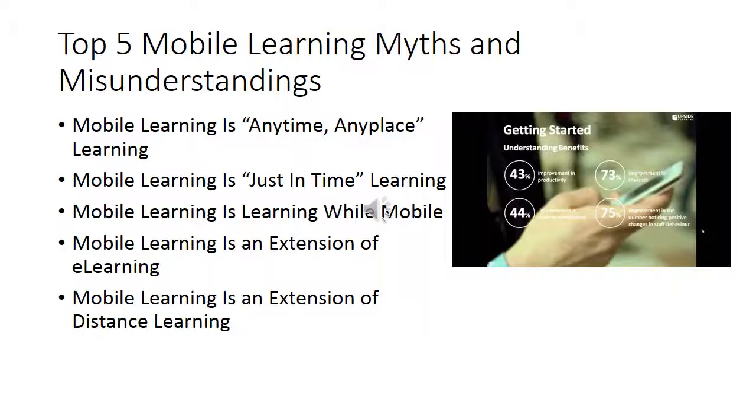Though it is mobile, a lot of attention cannot be given when there is too much distraction in the environment. It is not just an extension of e-learning, because mobile learning is quite different. The strategy and the implications are quite different from e-learning. The other aspect is that it is an extension of distance learning only to the extent that the learning strategy has incorporated mobile learning into it.